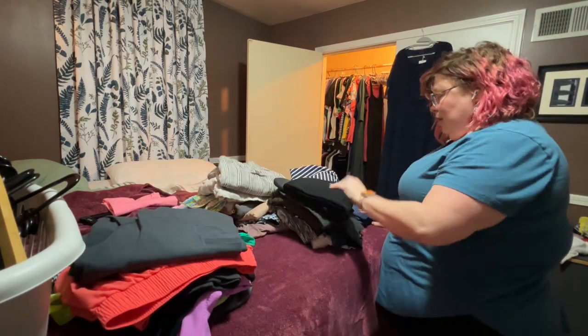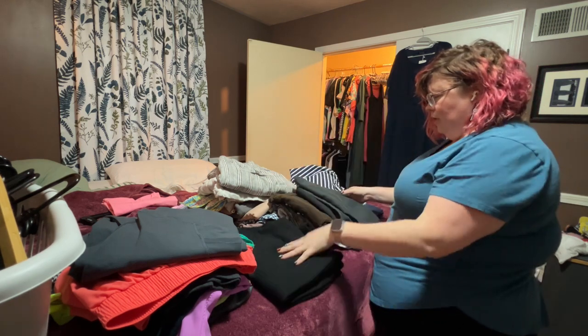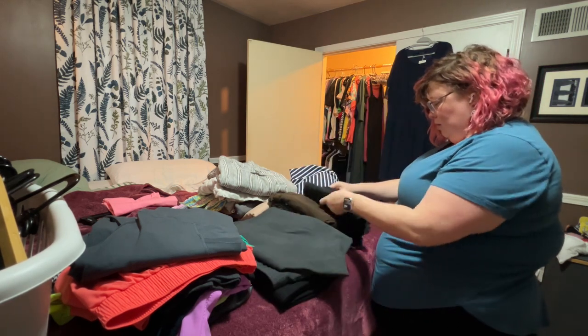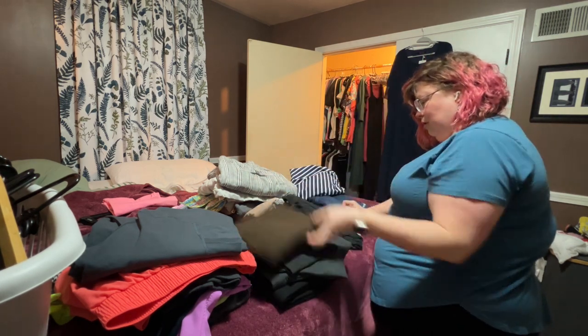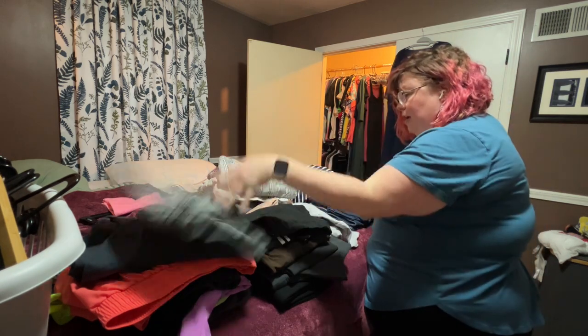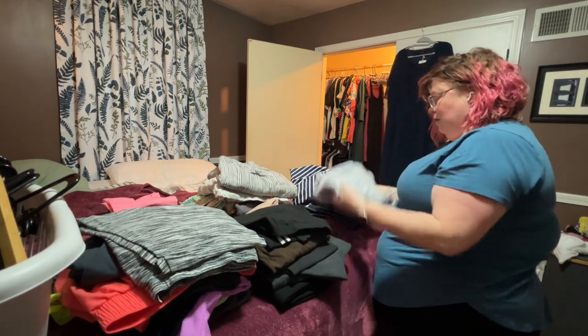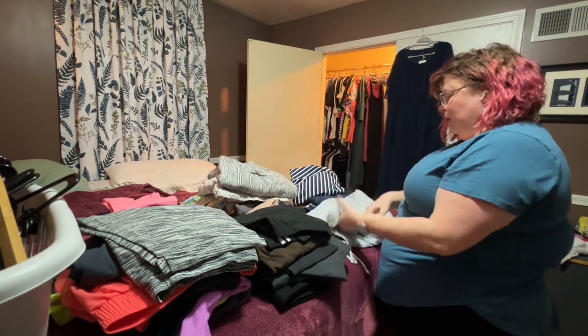I've got some leggings for exercise, my actual winter leggings, exercise leggings. And then these are little sweatpants.